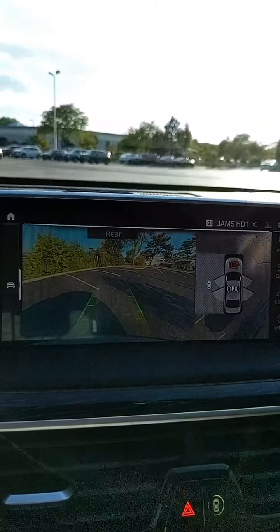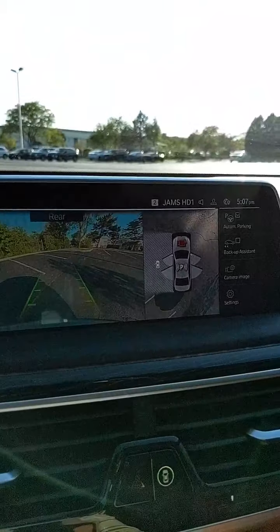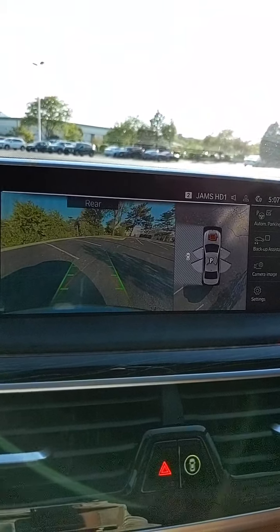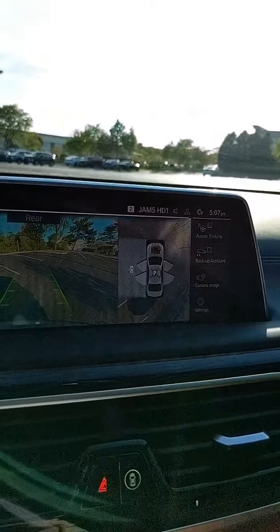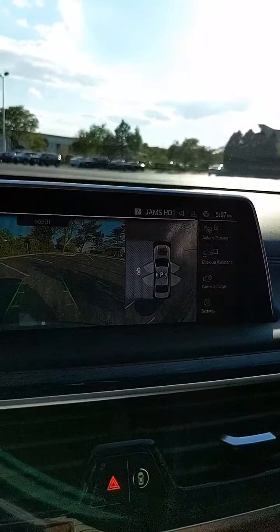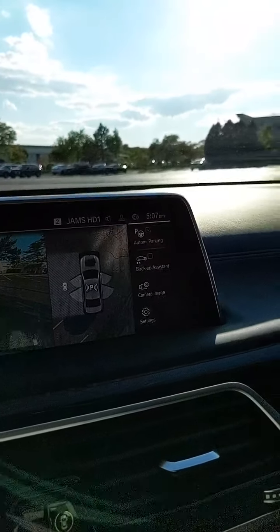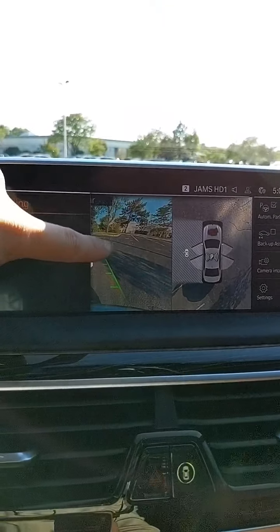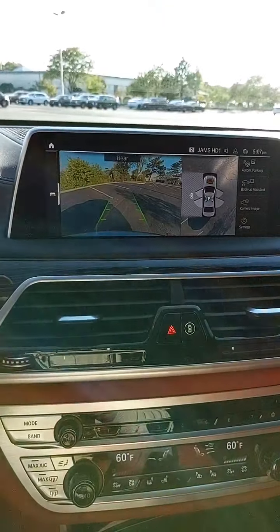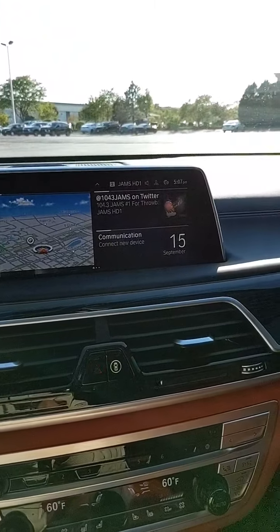It's got the front and rear cameras, as I mentioned earlier, and it's also got self-parking. So again, this is a large car, especially if you're parallel parking it, it can be a little bit challenging. So that's why we incorporate the auto parking into these cars, and it's a really, really nice feature to have. In addition, you got your car wash mode, your 3D view, all toggleable through this parking menu. It's a very, very technologically advanced car, and something that I'm sure people who are buying in this segment are going to appreciate.